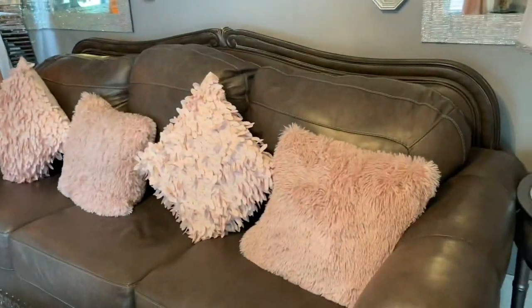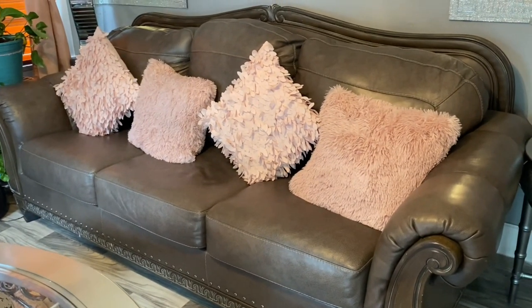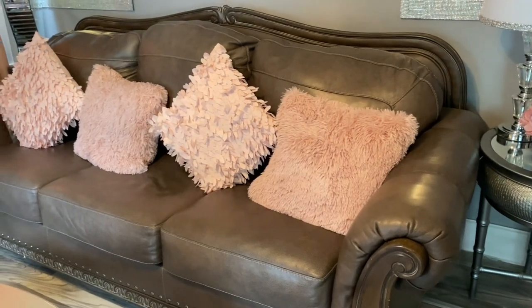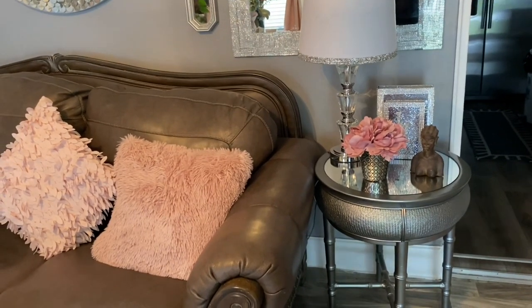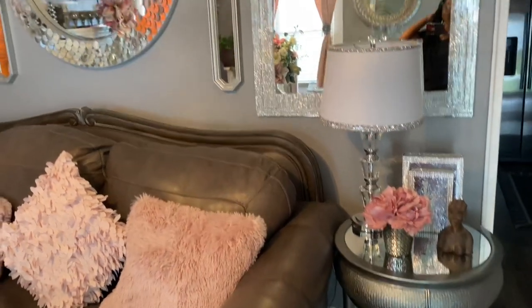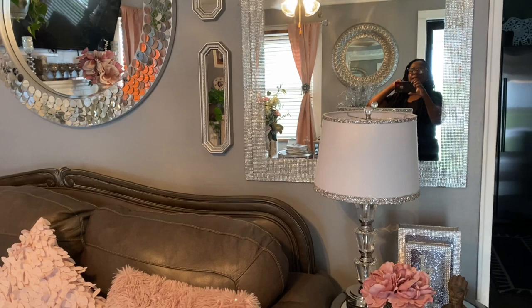Now, this is the only thing that I really paid a lot of money for, my sofa. And I still got it on a discount because I knew somebody that worked in the store. And I absolutely love it. I hope it's coming off gray, but it does come off on camera sometimes as brown. And that's another end table, basically. And I just designed it with some stuff.